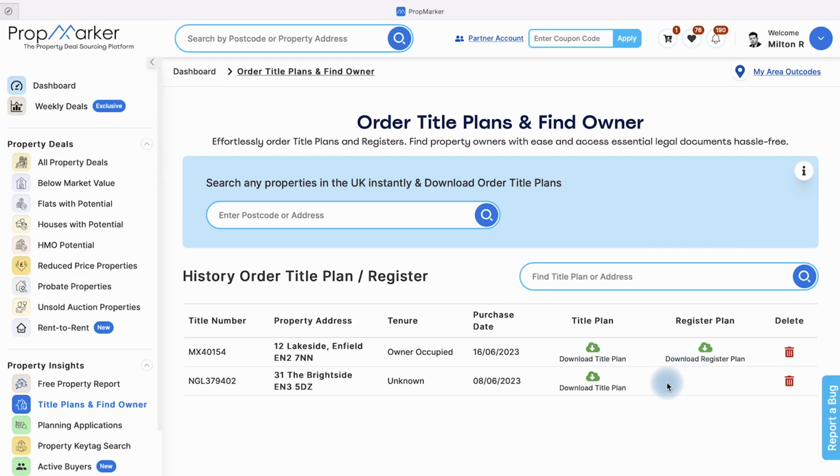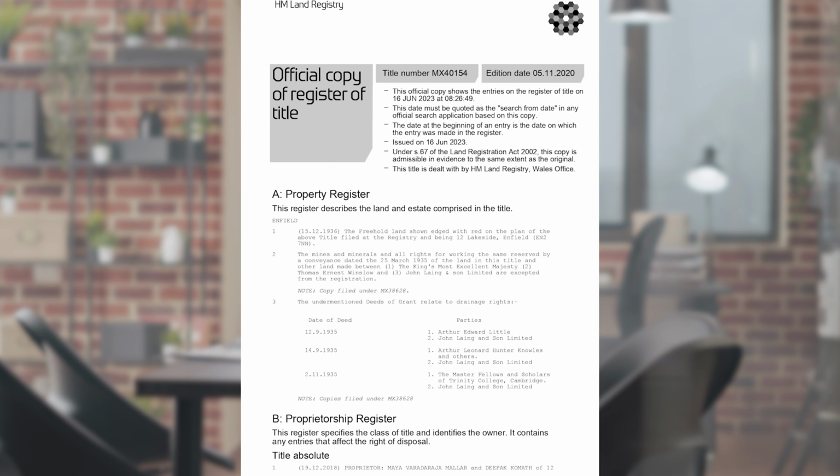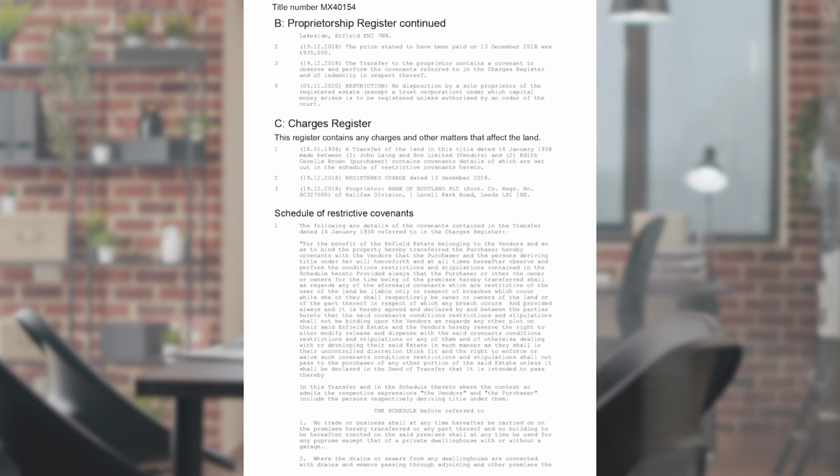The title register, on the other hand, is a written document containing vital information about the property's legal and ownership status. It includes details such as the property's address, owner's name, purchase price, if available, land use restrictions, and particulars of mortgages or charges on the property. Easements and covenants, which may impact land use, are also recorded in the title register.